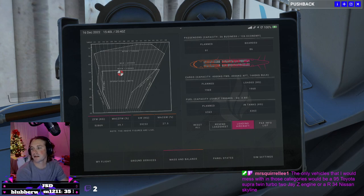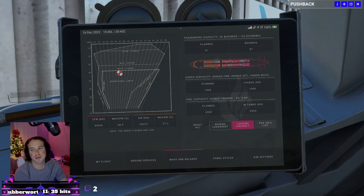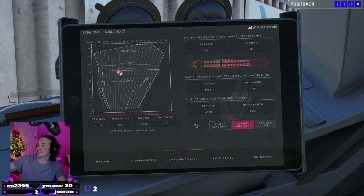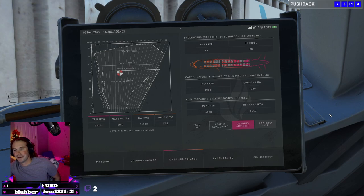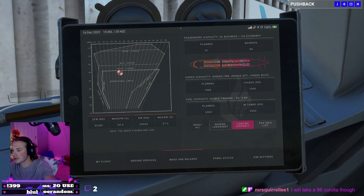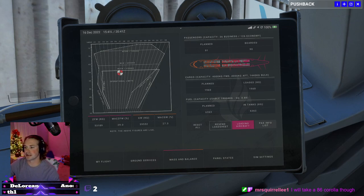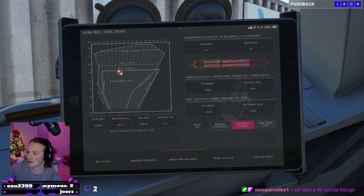I mean, those are both classic, though. Those are like classic cars that anybody would want to mess with in those categories. A twin turbo 2JZ or an R35. Yeah, I mean, got to branch out, bro. Got to broaden your horizons. '86 Corolla. I would imagine you would turn that into a drift car or something, man. I don't know what else you'd do with an '86 Corolla.